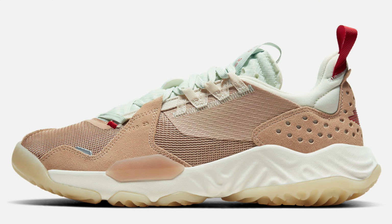Then jumping a few days once again to May 14th, we've got the Jordan Delta SP in Vachetta Tan. Now I feel like it has to be said that Vachetta Tan leather is a kind of leather. It's a kind of leather that starts out that sort of flesh tone pink color and gets darker the more that you wear it. This shoe is just that color. It's not actually leather. So the nickname of the shoe is really based on a kind of leather and not the color of the shoe itself. The shoe comes in a light tan colorway, and unlike Vachetta Tan leather, it won't actually get darker the more that you wear it, unless you rub it in dirt or something.